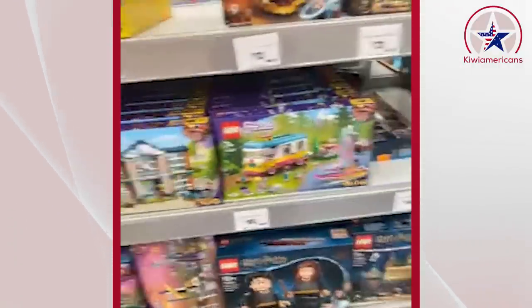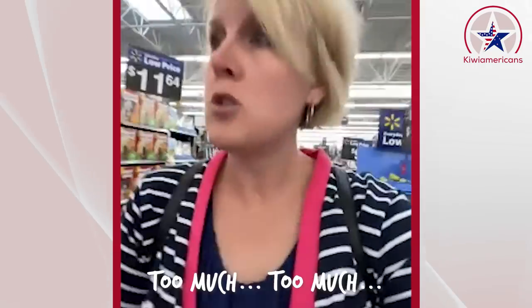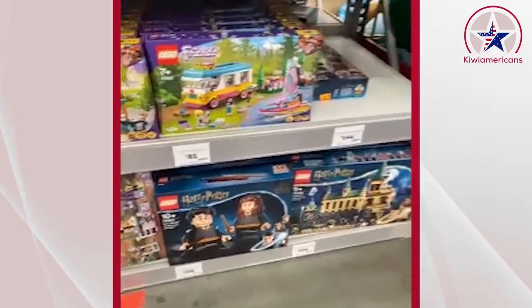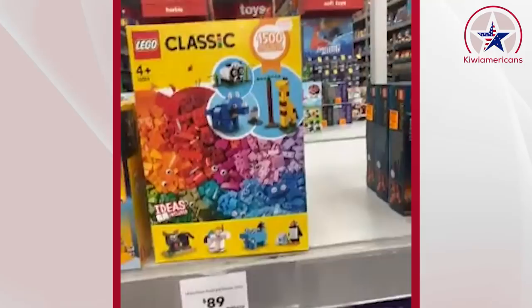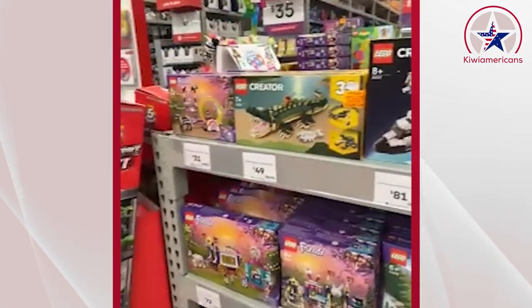Like seriously, look at these prices: $90 for Lego Friends. Legos here are expensive, yeah. But yours are nuts. That's just too much. $190 for Harry Potter. $234. Oh, here we got Lego Classics, $89. Isn't that what you just showed me? Yes. How much was yours? I don't remember, but I videotaped it, so our friends will tell us.